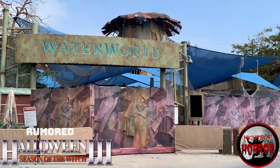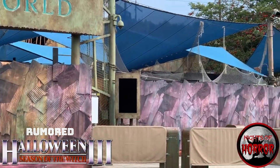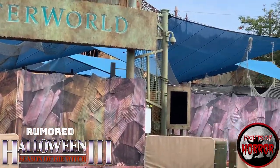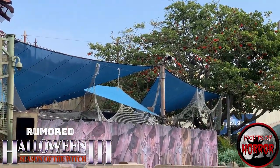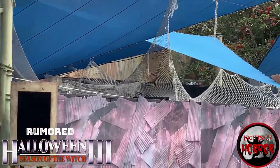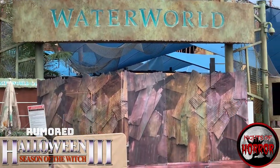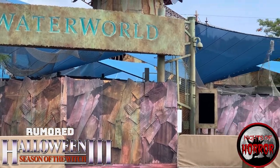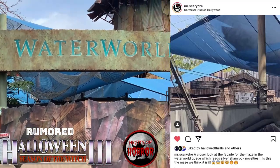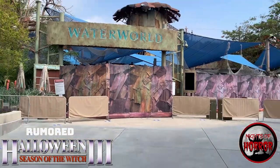So currently, again, not a whole lot to see. The thing about Waterworld is stuff goes up, it gets painted black, and that's kind of all you get until Horror Nights. I'm a little shocked we got the Rose of Shannon thing at all. That was a pretty good find, because there's not a whole lot of identifying features. Of course, we saw that leaked photo from a week or so ago of the facade, which is amazing. If Tony would pop that up right now, show everybody. But yeah, not a whole lot to report here at Waterworld.